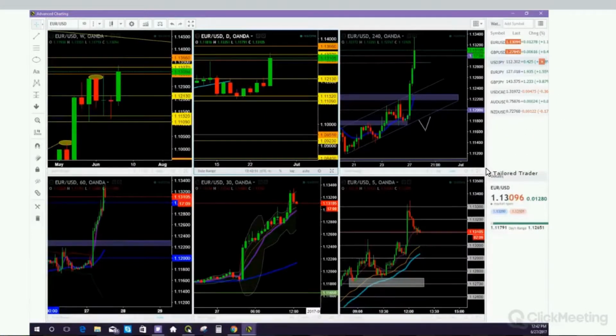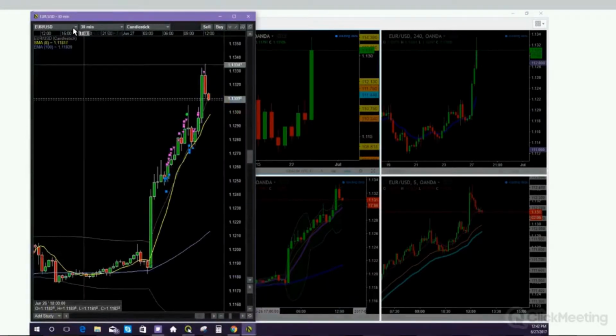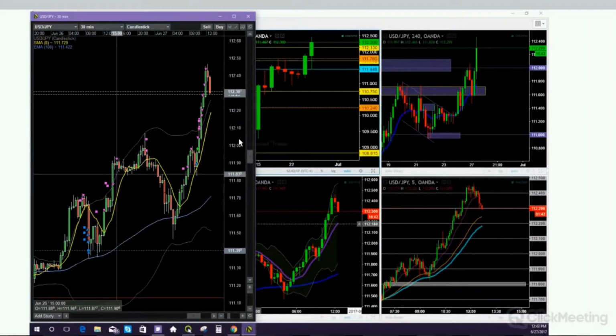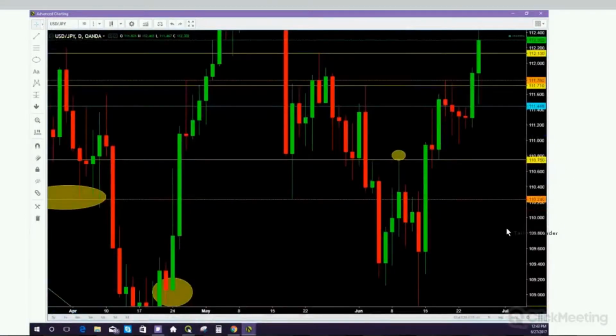Okay, next pair up, USD JPY. If you saw the video from yesterday, I accumulated from last week, and even accumulated yesterday, Monday the 26th, as you can see bottom left. I have those entry orders in, and I think I even took some profits during that video and put an order out. But basically, it's the same case: the USD JPY breaking out of a weekly.